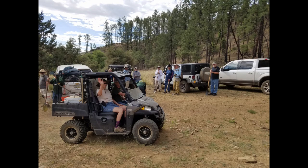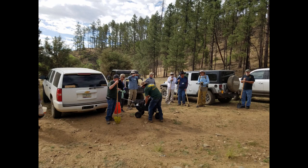And this is Les heading down to mark another claim that had a problem on it. And here we are all grouped together getting ready to go, at least some of us here are, with shovels and picks and whatever we could carry.